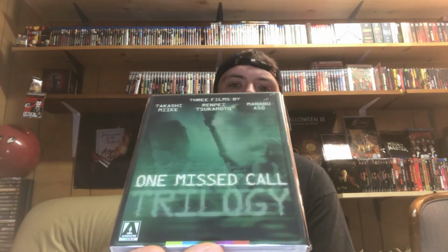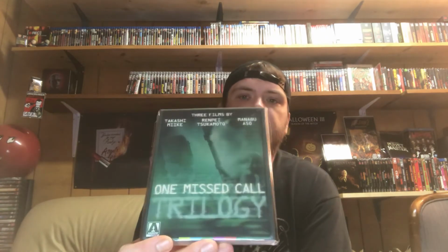Guys, I got this one with Alice, Sweet Alice from BestBuy.com, and that is the One Missed Call Trilogy. I have not watched any of these movies yet. I got a really good price on it. I know the first One Missed Call film is from Takashi Miike. Like I said, I always give his movies a chance. Sometimes they're a complete bust for me, and sometimes I'm like, oh, okay, it's pretty good. So I got a good price on that from BestBuy.com.